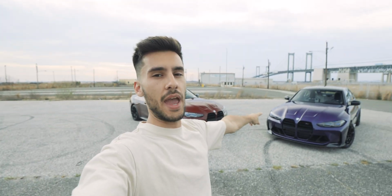So now we're going to talk about why I chose the M4 versus the M3, because like I said just now, the cars are very similar. So what would make you want to choose the M4 over the M3? To me, it was wanting to have a two-door coupe. That's pretty much the biggest difference between the M4 and M3: whether or not you want a two-door coupe or a four-door sedan.